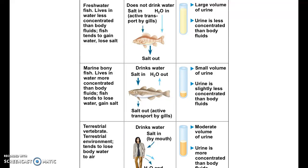This is an image that gives you an idea of all the different things that we've been talking about, of freshwater fish and saltwater fish, and what happens to the volume of urine, and why in the previous video we talked about why saltwater fish have a smaller volume of urine. But remember, even though it is a small volume of urine, this urine is highly concentrated. They are trying to get the extra salts out of their system. Osmosis, diffusion, all that cool stuff.